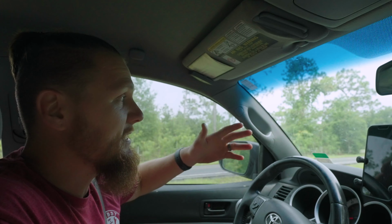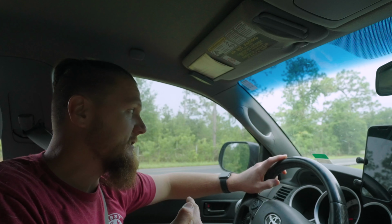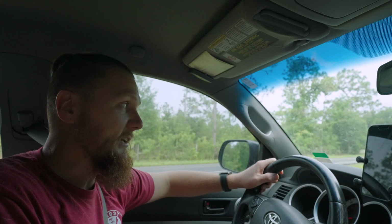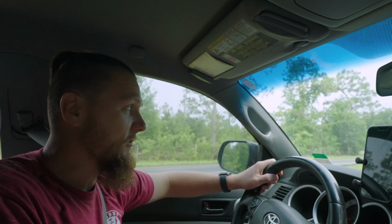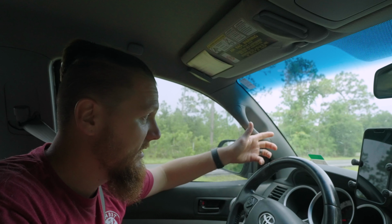Basically what we just did was, after we got off the clay pit road, we made a left to see where that trail went, and that headed us down south. It looked like it was going to keep going onto a roadway and bring us all the way down here. So we followed through to see where it went.